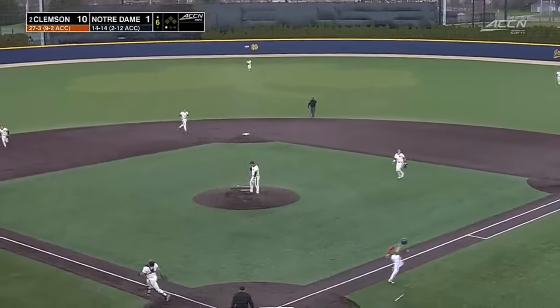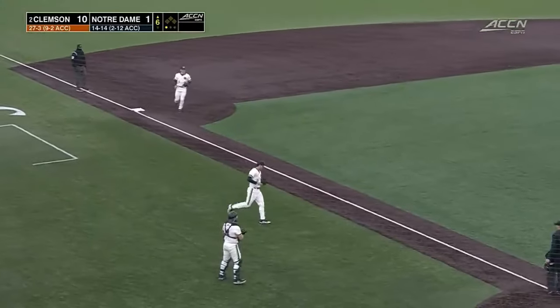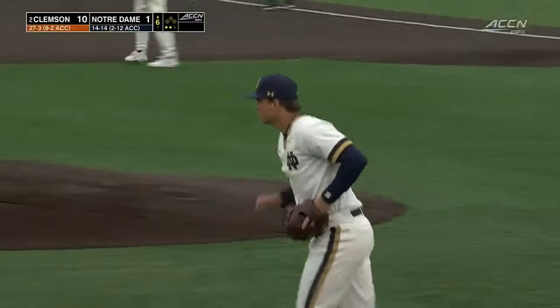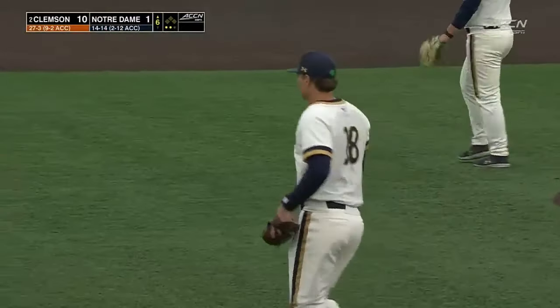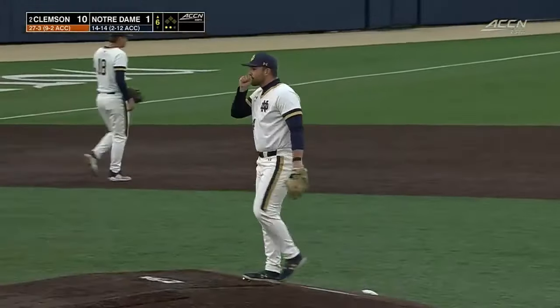Pop up into foul territory. Spence is called off by Baumgart, who gets the grab. So Obertop deposits his 7th home run on the year, and the Tigers move to double digits.